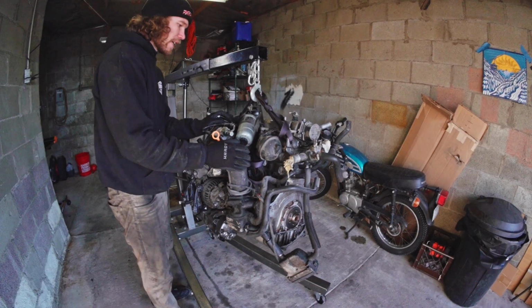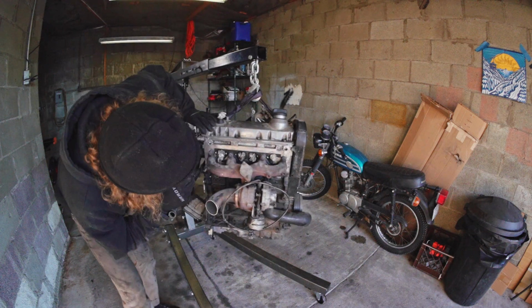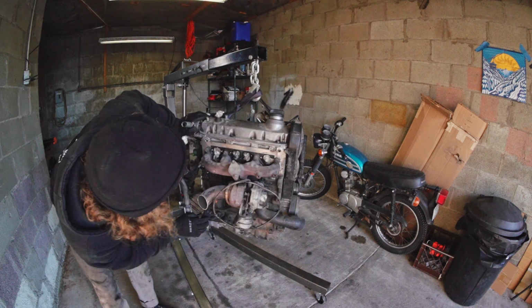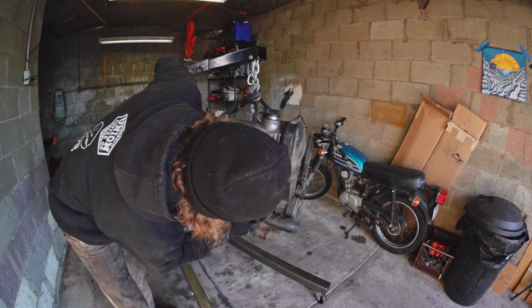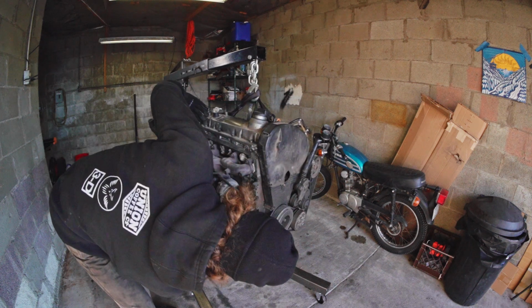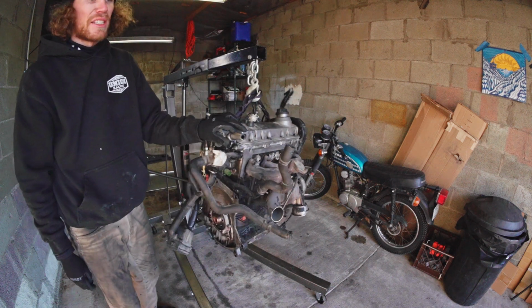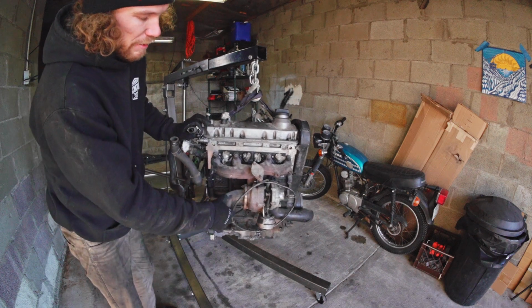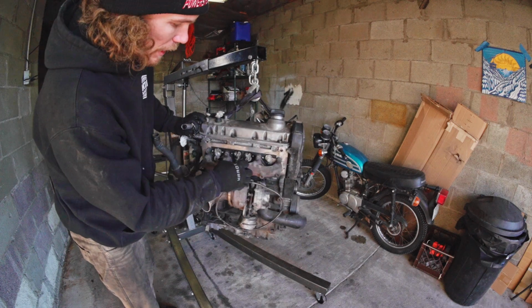Notable features, this is an ALH TDI. I don't even know how to verify that, to be honest. 1.9, whatever. It's out of like a 2001 Golf, supposedly a non-stock turbo according to the seller. I don't know if I really buy that. We got a Garrett 1749V on there. So it's a GT17 variable geometry turbo. I mean, way smaller than what we're running now. We're running a GT2260, so that'll get swapped out for sure.